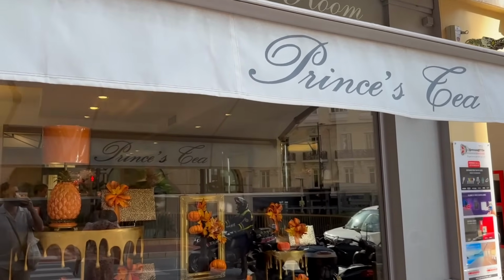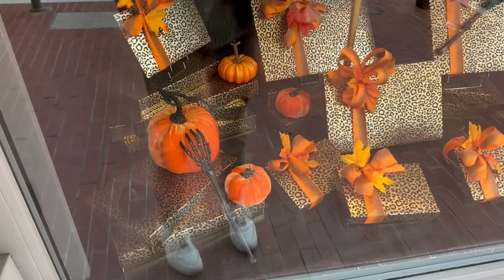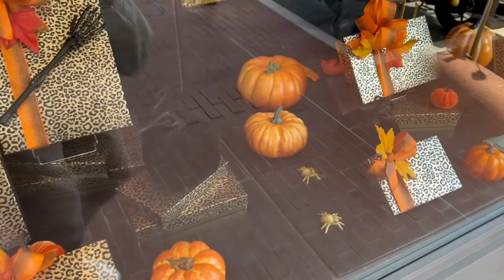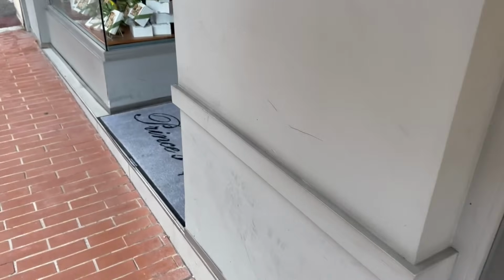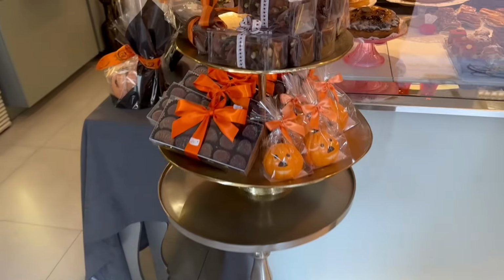And this place called Prince's Tea. I think I vlogged this when it was all the Easter eggs in store, you may remember. They've got a bit of a Halloween display going on in the window. I'm wondering if these are edible pumpkins. They have the most beautiful chocolates in store in here. Let's go and take a look.